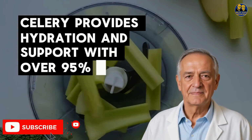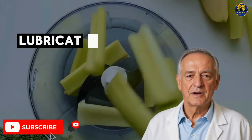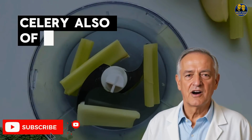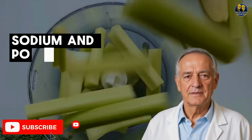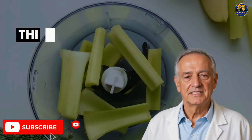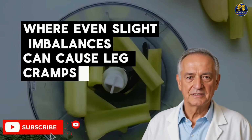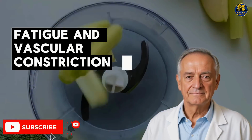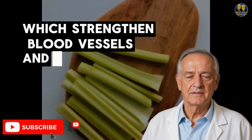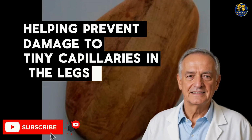With over 95% water content, every stalk you eat helps hydrate your tissues, lubricate your joints, and keep your circulation system running smoothly. Celery also offers a unique combination of natural sodium and potassium, which together regulate blood pressure and nerve signaling. This balance is critical for seniors, where even slight imbalances can cause leg cramps, fatigue, and vascular constriction. It's also rich in vitamin K and flavonoids, which strengthen blood vessels and reduce oxidative stress, helping prevent damage to tiny capillaries in the legs, ankles, and feet.